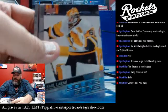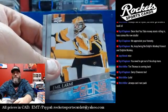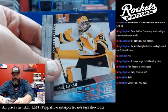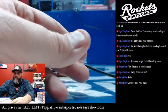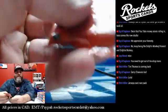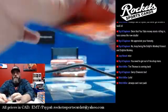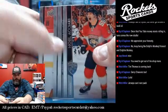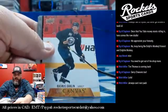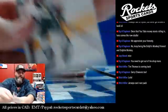Emil Larmy, another Pittsburgh player. Did we know about him? We did. Emil Larmy, first time we've seen him as a young gun as well. Really cool looking card with the retro style jersey there, or I don't think it's the retro jersey. I think it's just the helmet brings out the jersey with the yellow. Rasmus Dahlin with the UD canvas. Looks like a practice. Kind of neat.